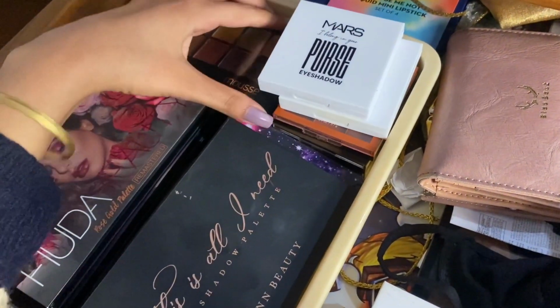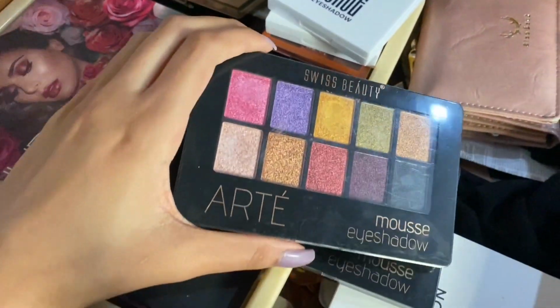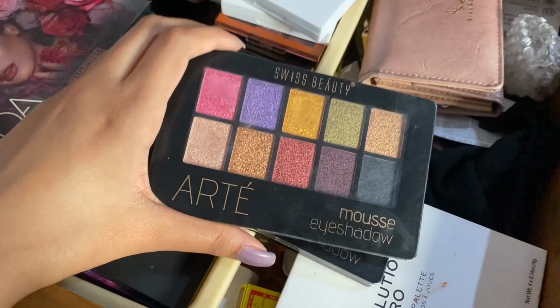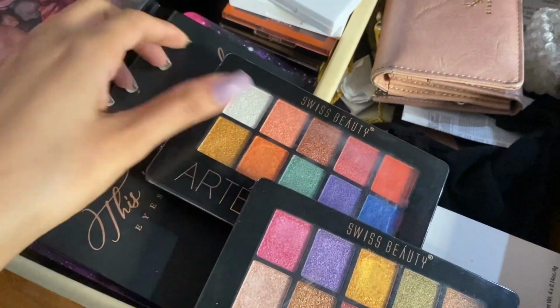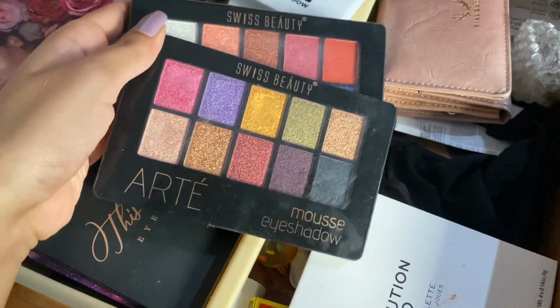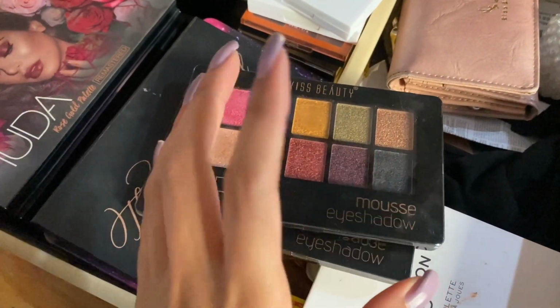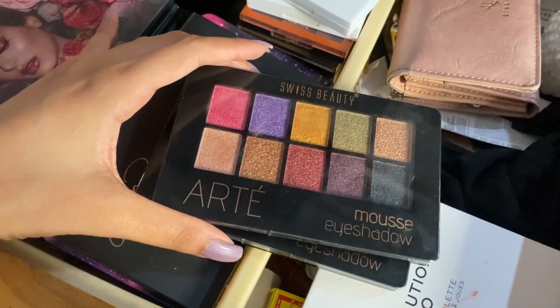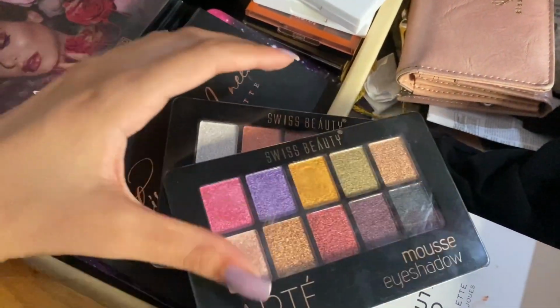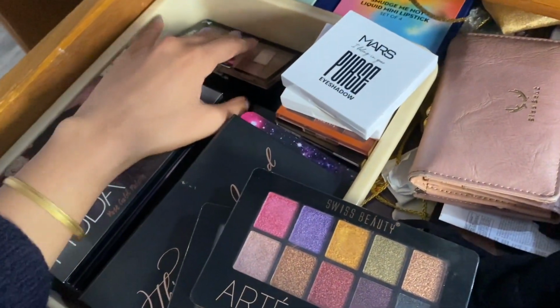So yeah, then these are the eyeshadows which are like the occasional season eyeshadows. These are really good, like I want to say foiled, but they have a really unique consistency and formulation. This is the Swiss Beauty Arte Mousse. Yeah, this is the mousse eyeshadow from Swiss Beauty. Love them. They give a really beautiful eye look.